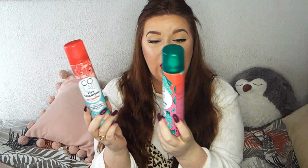These are Collab Dry Shampoo. These are cruelty free. These are about £1.50 each to £2.50 depending how big a can you get, I think. I'm not actually sure, but these were £1.50 each, give or take, from Boots, and I freaking love this brand so much. I was using this for ages before I found out that they were cruelty free, and I was like, oh my god, yes, because these are so much better than the Batiste dry shampoo, so much better. The packaging is hella cute, hella cute.